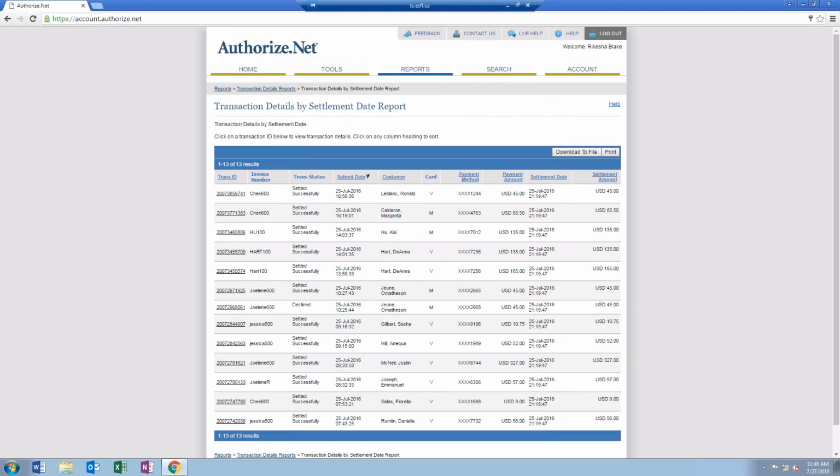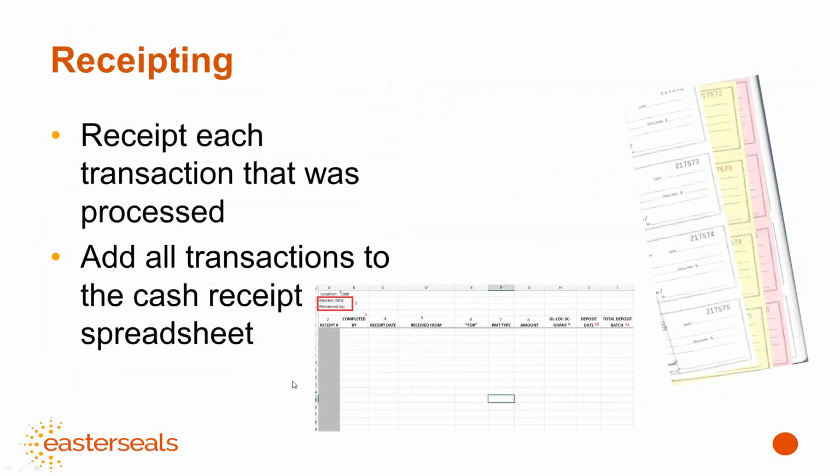So now, once you've processed your cards, you'll need to prepare the documentation to be sent to the accounting department so that we can enter it into our accounting software. So it's very important that you know about receipting and things like that. This would include writing receipts for each transaction and adding the transactions to the cash receipt spreadsheet.